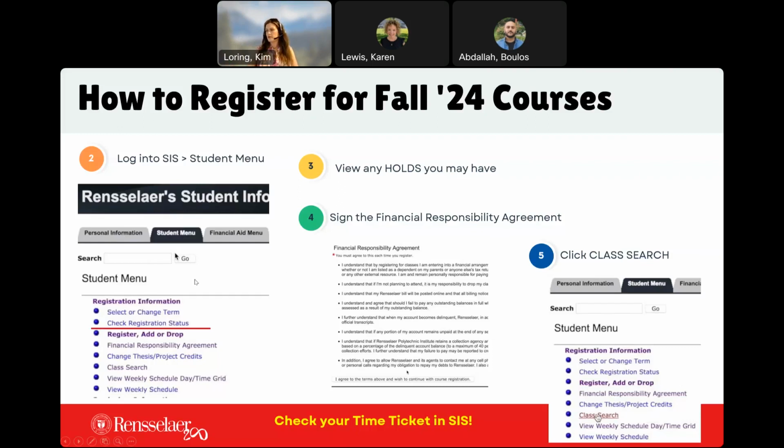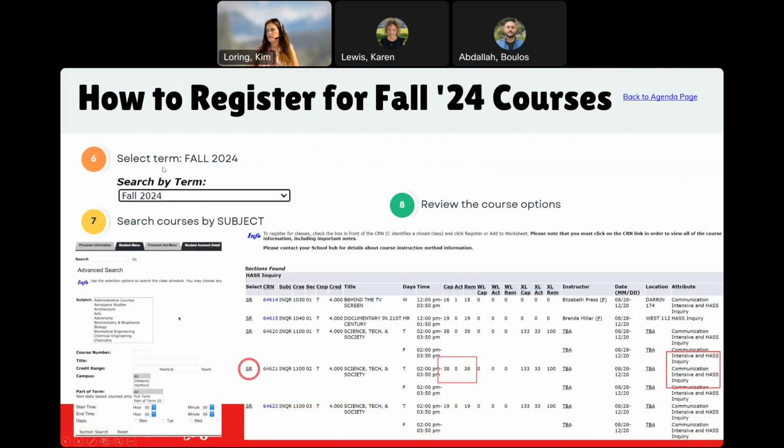So once you're in student menu, you already checked your holds, you have no holds, you saw your time ticket, you're at 10 a.m. on July 10th. You're going to go over to class search. Class search will bring you into this page where you can search by term. Obviously, you're coming for fall of 24. And then you look by subject. So it's listed by name. It doesn't have the actual designator.